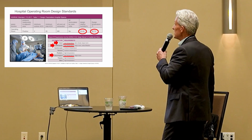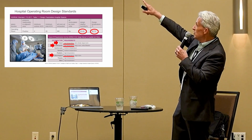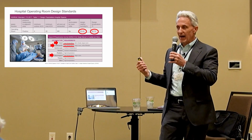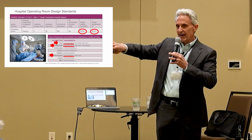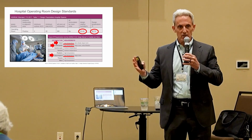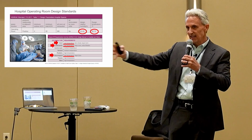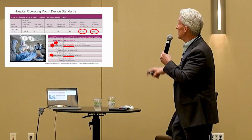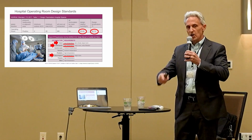And ASHRAE Standard 170 for hospital operating rooms tells us lots of things. What's the pressure relationship in the space need to be to the spaces surrounding? It needs to be positive. We need to provide enough air to the space that air will exfiltrate out through doors and openings and cracks and crevices to keep the space positively pressurized so that bad stuff doesn't get in and clean air gets out, right? That makes sense.